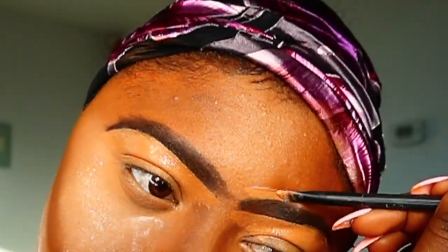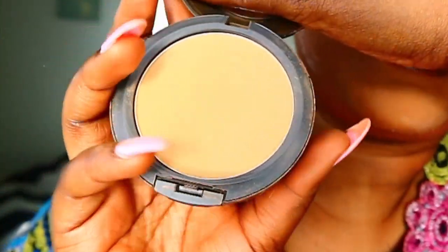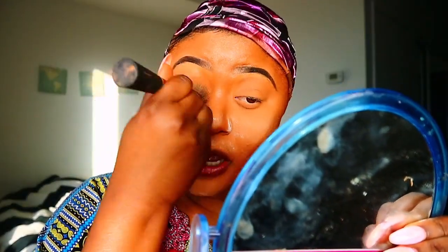So here I'm just cleaning over my eyebrows, making sure that I'm constantly going over with my spoolie brush and giving it that feathery look. So I then take my Studio pressed powder from MAC in NC45 and I use it both as a base and to prep my eyelids.